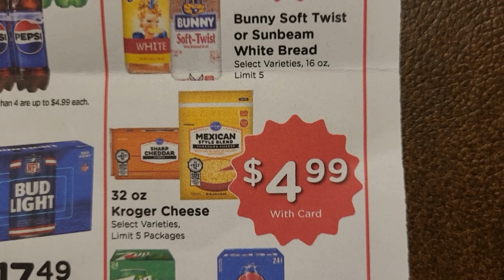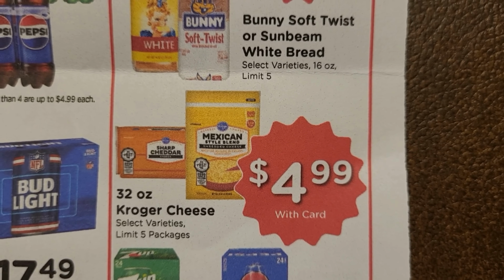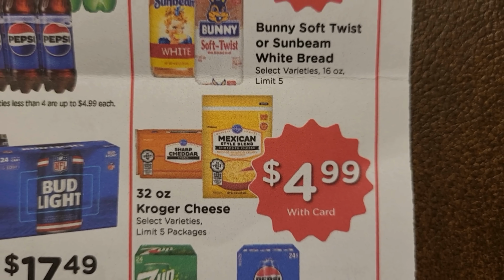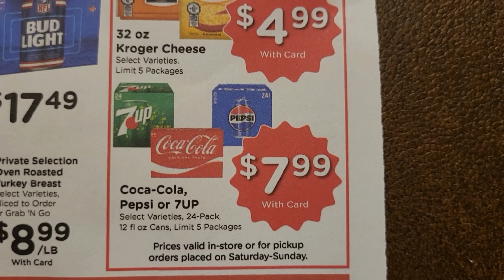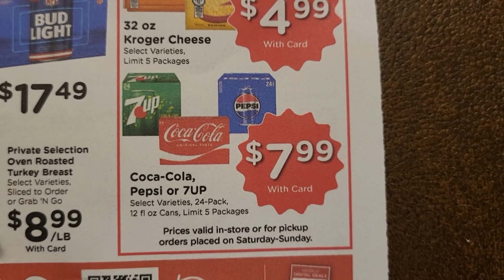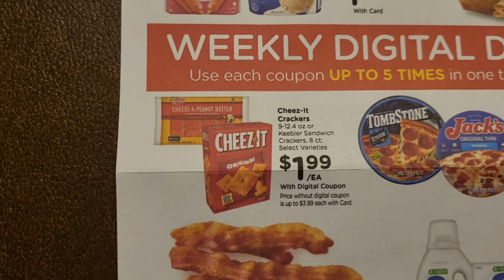The cheese deal, which I love, is $5 for 32 ounces. That actually works out to $1.25 for 8 ounces, which is an amazing stock up price. Limit 5. I will grab all 5 of that. And actually, this is one of the best pop deals I have seen in a while. We don't drink pop regularly, but we do have it for entertaining. And $8 for a 24-pack is a great deal. So I'm going to grab a bit of that as well. Those deals are good on Saturday and Sunday.